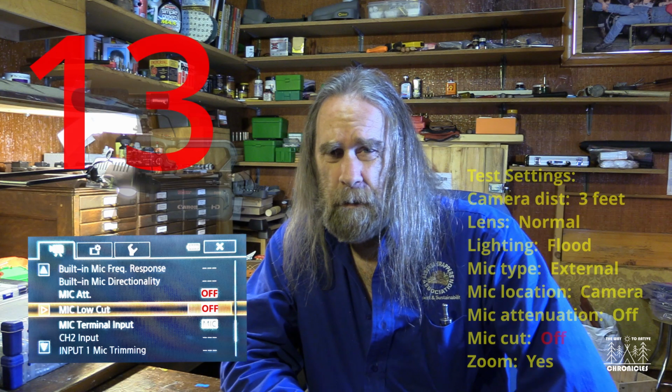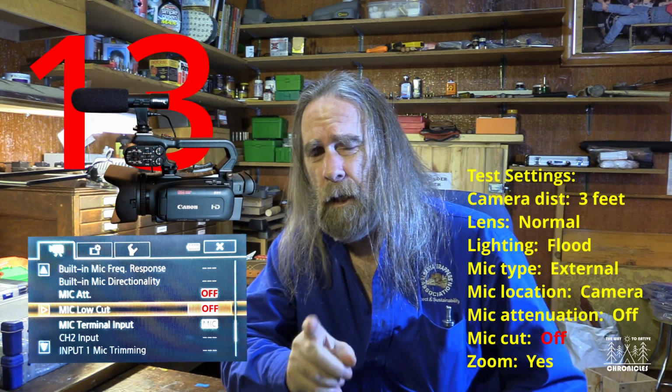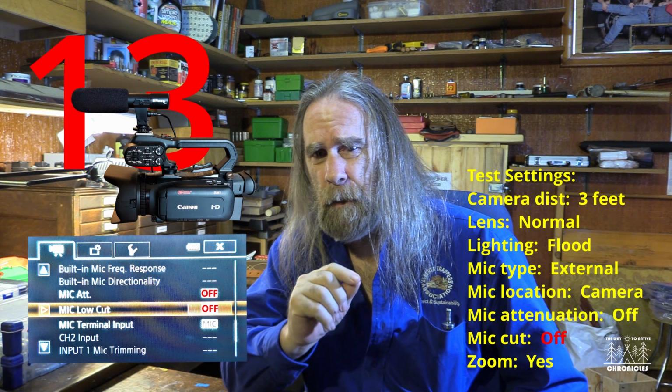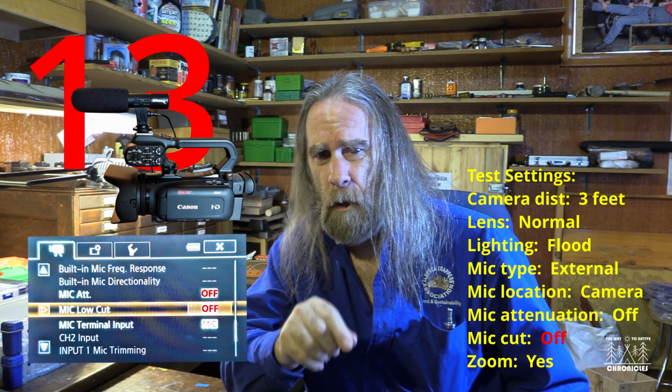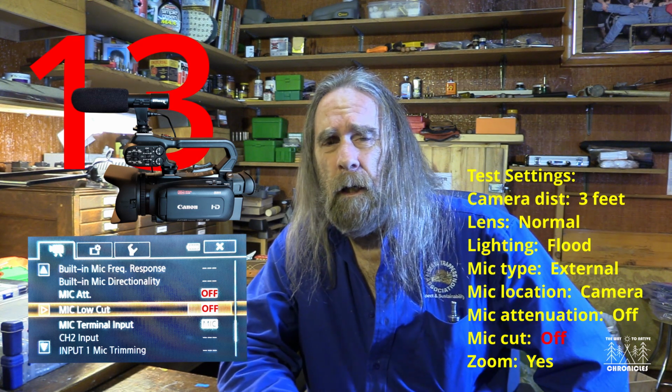And here's another test. This one has mic attenuation turned to off, and I've also turned the mic cut from on to off. So this is mic attenuation off and mic cut off.